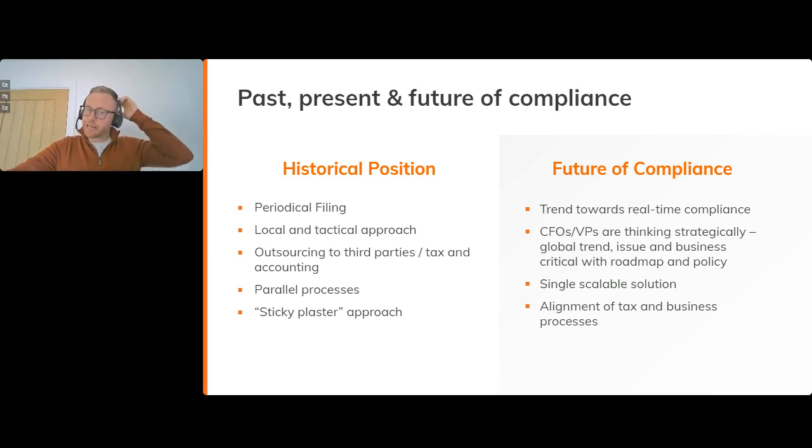So it's leading leaders, CFOs, VPs and business in general to think about this more strategically with a global approach: how they want to roll out the mandates, how they want to meet the different policies, and how they want to streamline their business. So businesses are now looking for that single scalable solution where they can look after e-invoicing, e-reporting, and tax, all within the same remit, everyone singing from the same hymn sheet. And like we said, tax and business processes are becoming so much more aligned.